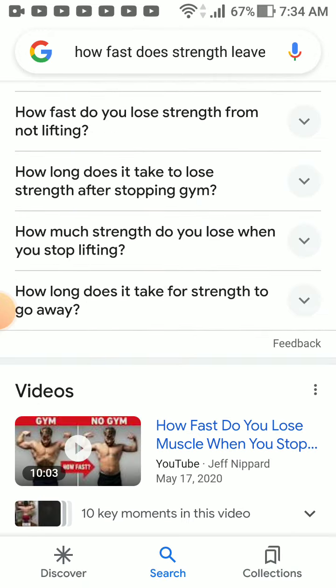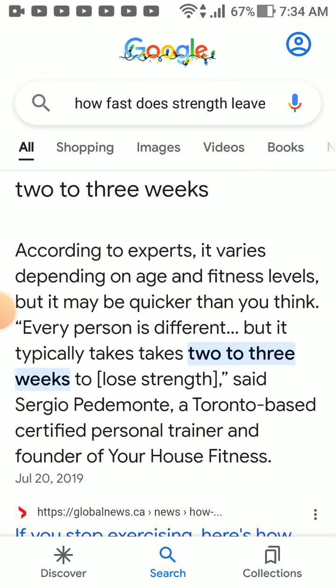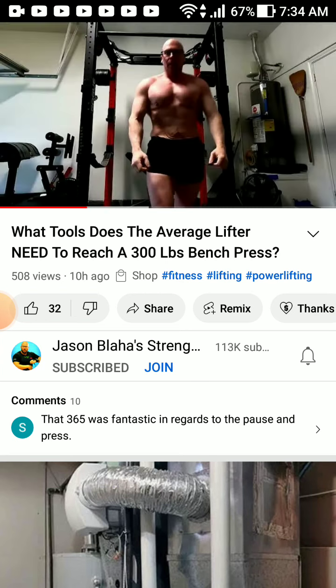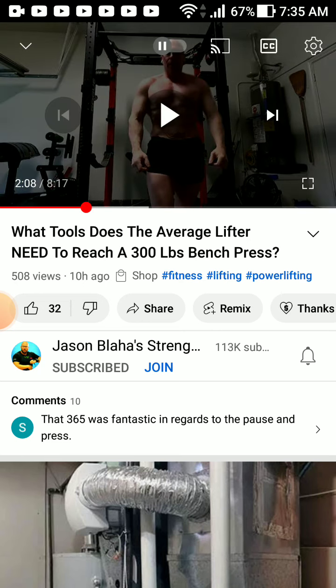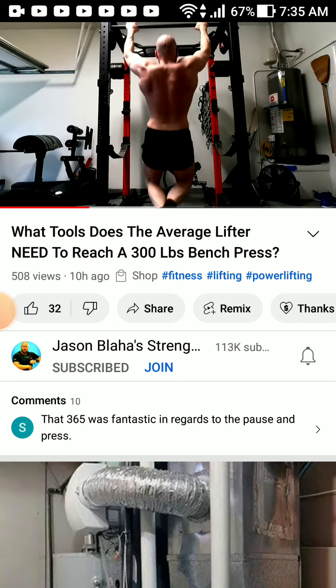How fast do you lose strength from not lifting? Well, they'll tell you 2 to 3 weeks. I say within 10 days of leaving the gym, that strength starts to go. So you're going to spend 2, 3 years trying to get a bench, and then if you leave the gym for 2 to 3 weeks, that strength is going to start going away. How long do you think it'll take me to get 300? So what is the point of chasing that type of strength?